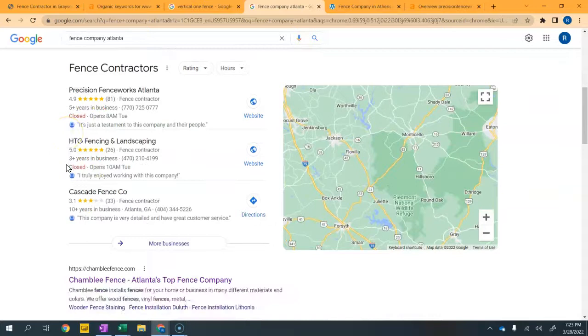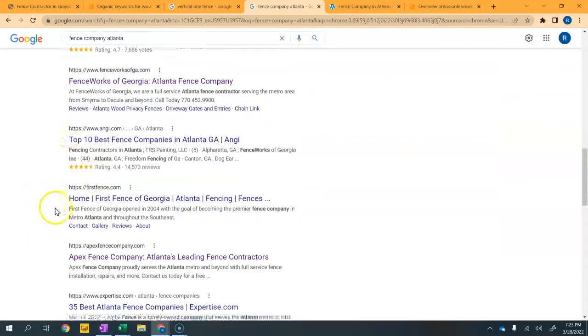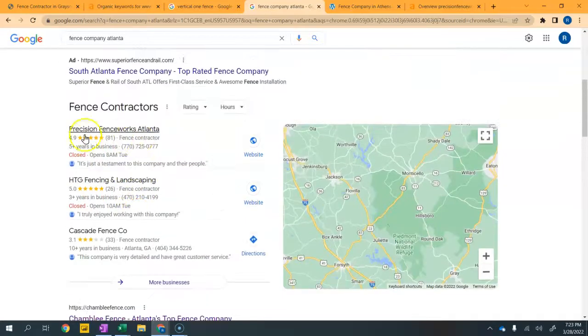Others will scroll right past those ads and get into this section here, which we call the map pack. This includes the top 3 companies that Google is very confident in to put in front of their searchers. And some people will even scroll past that and go down here to what we call the organic traffic. So it would be advantageous if you rank in this organic traffic as well as in this map pack. But to be honest, about 40% of all traffic goes into this top 3 section here.